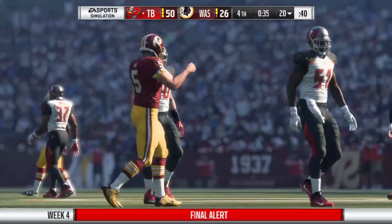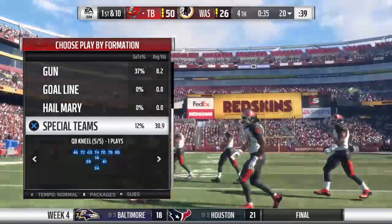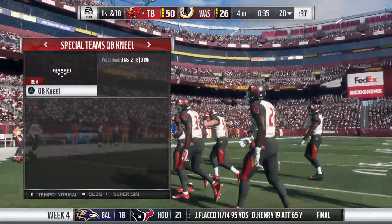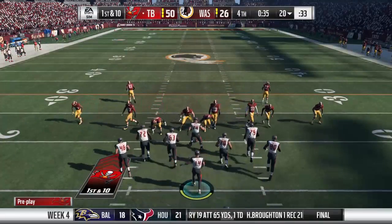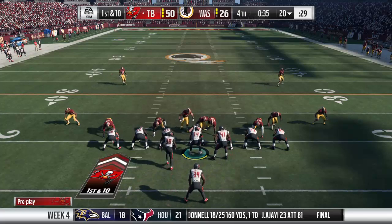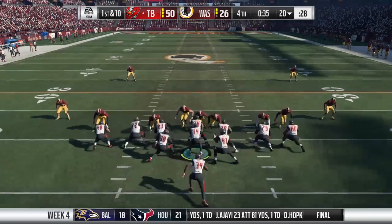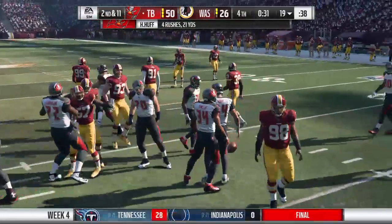Checking in on Houston. It's in the 4th quarter there. And give that one to the Texans as they wind up winners there. Jay Ajayi, a touchdown run to help lead the way. Down to a knee here. The defense still with a couple of timeouts. We'll see if they want to use them.